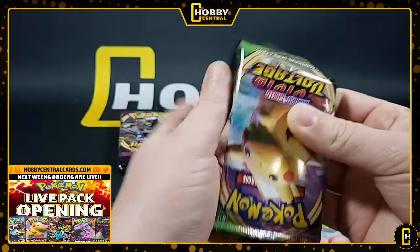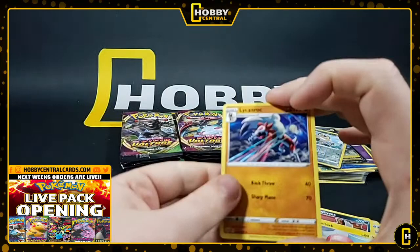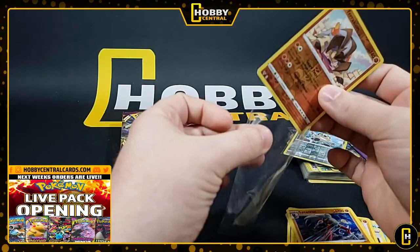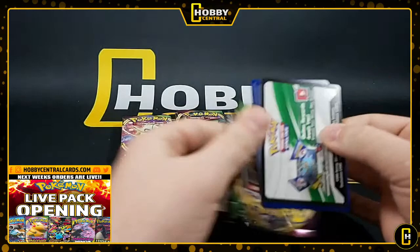D91 said he was going to drop a sub if I pull a rainbow rare. I know I heard that. I want to see 3 amazing rares come out of 1 booster box. I don't think I've seen that yet. That defies the odds on the amazing rares, but it could happen.